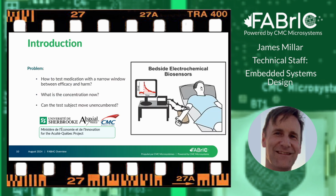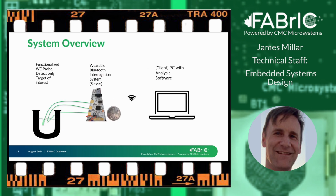So this picture shows a hospitalized individual lying in bed with their medication being monitored. And the medication may have a narrow acceptable range to work properly. That is, just enough to be efficacious, but not too much or too little to cause harm. So one needs to know the concentration at any given time and know when to top up the medicine. It would also be useful in some cases to have the patient go about their day a little more freely than just being left in bed. This project is a collaboration between the University of Sherbrooke, biomedical, and CMC Microsystems.